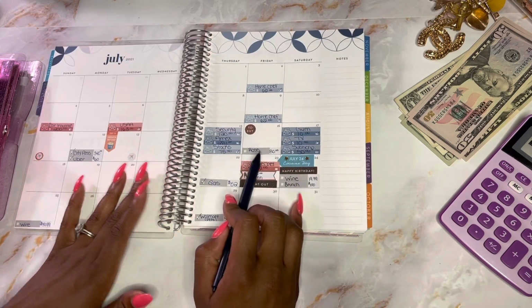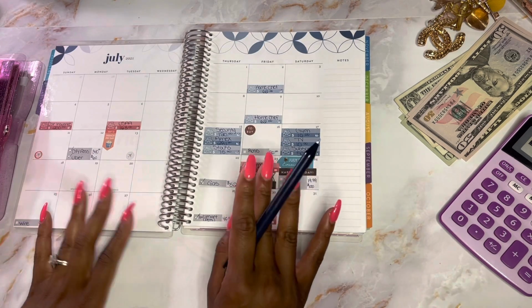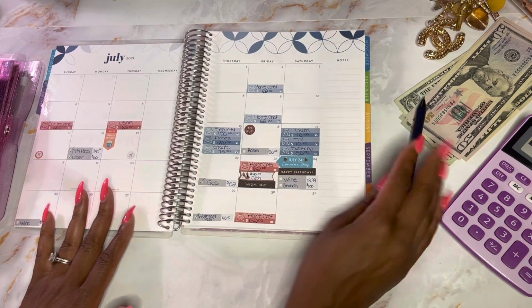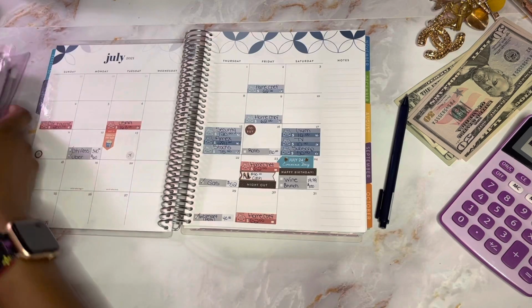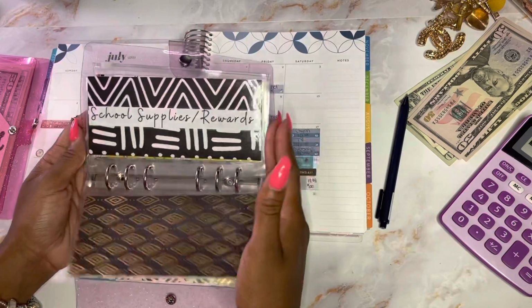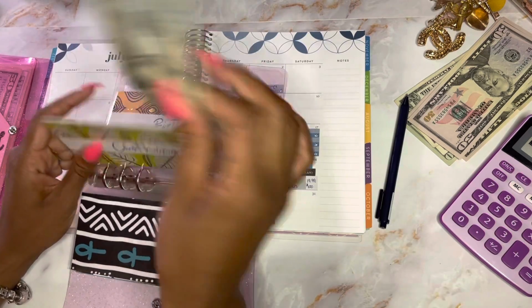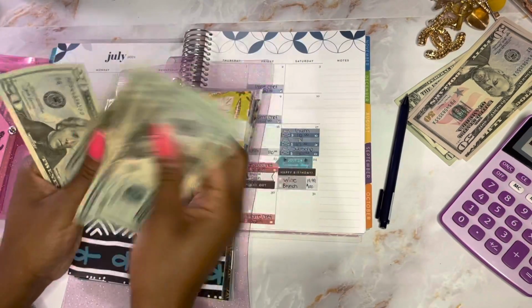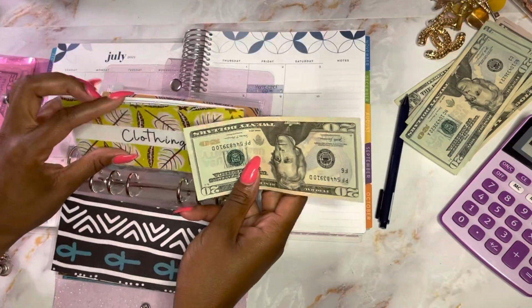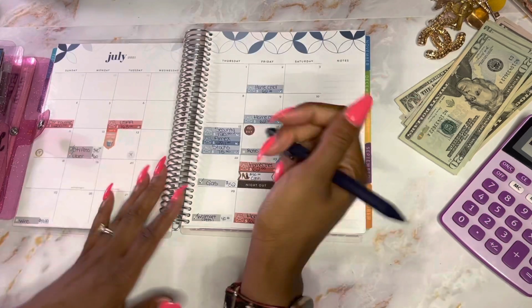So after that, we then had $80 at Ross on the 16th. I had to buy my boys some football cleats and some other essential items, and that came to $80. So I had set some money aside in my clothing envelope for that because I knew that expense was going to be coming up. Let's see. So we have 20, 40, 60, 80, 100. So we are just going to take $80 of that, and that leaves us with $20 in clothing. And we can now check that off.